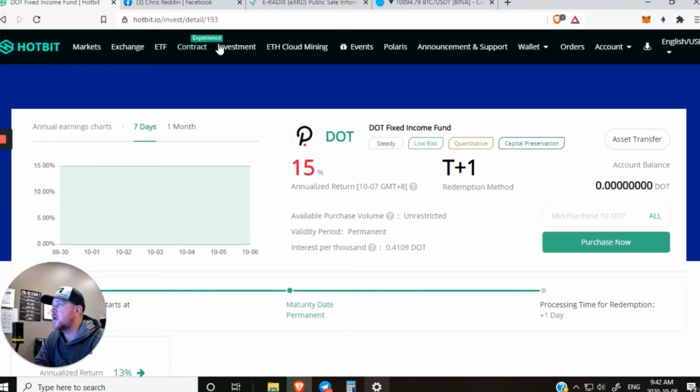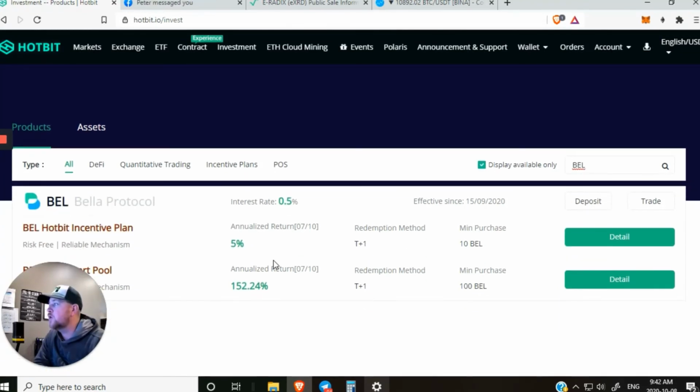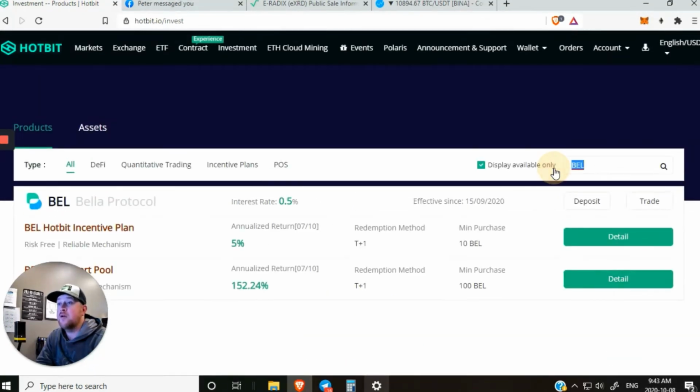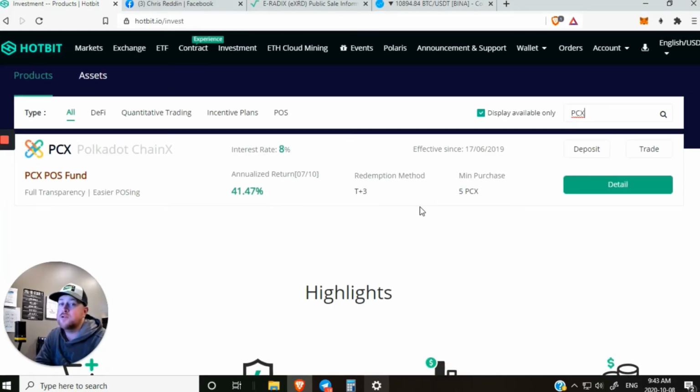But take a look at a couple other investments, because I know that a big investment is Bell. So Bell DeFi Smart Pool is way down in price. They're paying 152% returns just for holding the coins, guys. And if you put in 1,000 Bell, you pull out 1,000 Bell. They don't take any of your initial investment at all. So you retain your initial investment plus your reward. So if you leave that in there for a year, you're going to earn 152% on Bell. They also have PCX, which is 41.47%. That returns a lot lower than the Math Wallet.